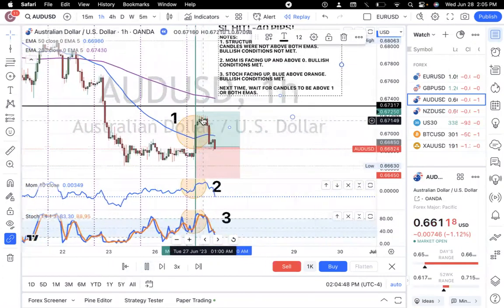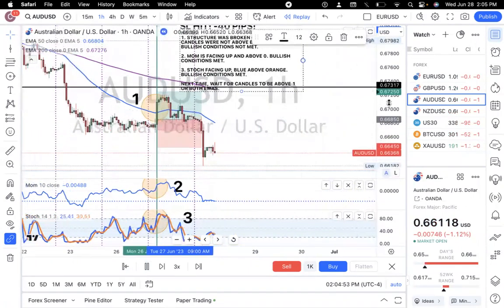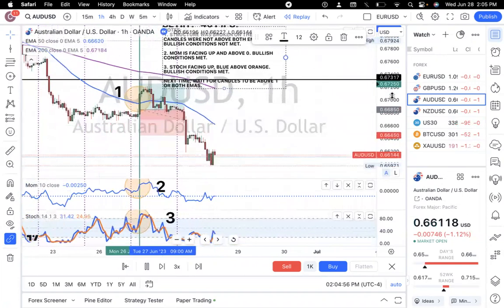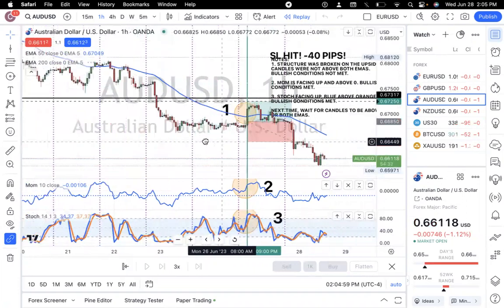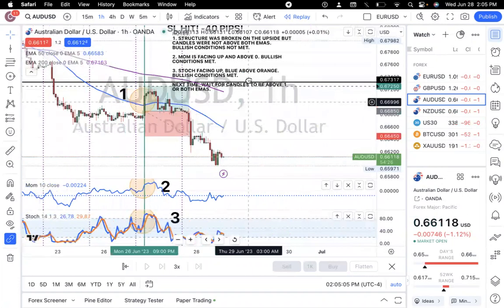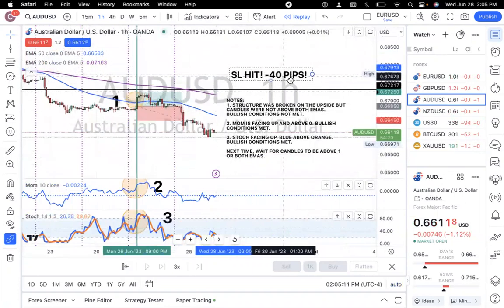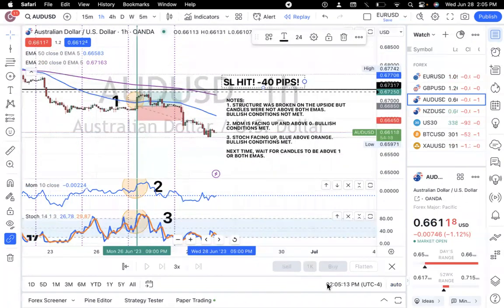So we see that it got very close to my TP. I believe that my TP, as we can see here, was 0.6725, but the highest that the market got was 0.720. Stuff like that happens all the time in the market. Don't take it personal. Just know that you will live another day to trade. We can see that this green area is my TP. It got extremely close. It was 5 pips, but it just didn't happen. The market actually sold past my stop loss and is continuing to sell as we speak.